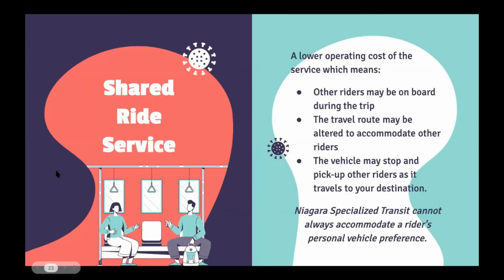So they also offer a shared ride service. So this is a lower operating cost of the service, which means that other riders may be on board during the trip. The travel route may be altered to accommodate other riders, and the vehicle may stop and pick up other riders as it travels to your destination. And another disclaimer, the Niagara Specialized Transit cannot always accommodate to a rider's personal vehicle preference.